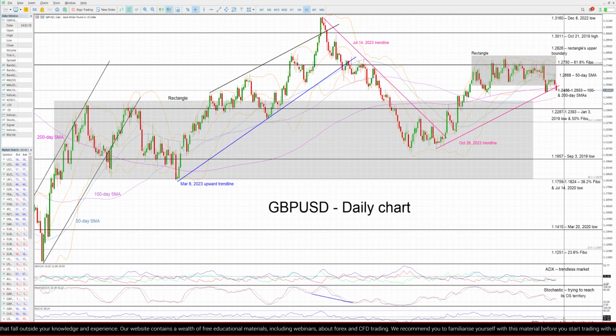The RSI is hovering below its midpoint and potentially preparing for a new 3-month low. Similarly, the stochastic oscillator is trying to edge below its moving average and potentially set course towards oversold territory. On the flip side, the average directional movement index remains uninterested in the current price action as it remains stuck below its 25 midpoint and thus pointing to a trendless market.